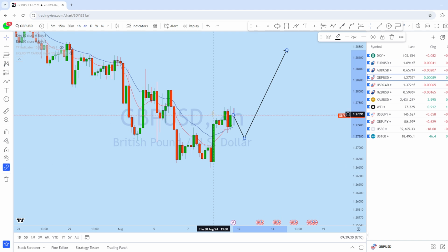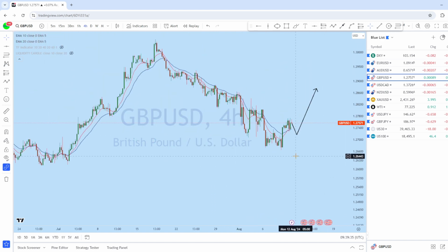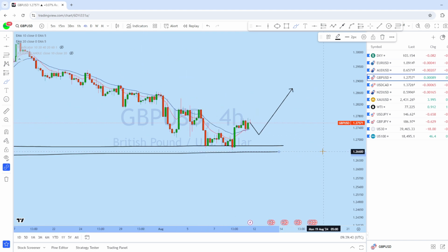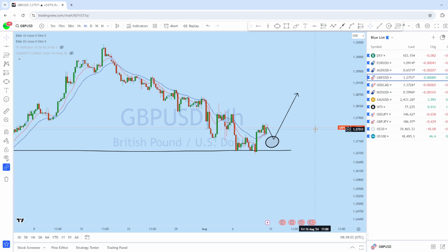There is a break of structure consolidation, and I think that now, as you can see, there is a double bottom formation on British pound US dollar at this important support level, expecting British pound US dollar to retest and then to bounce back to the upside to create a higher high. This is where we will be looking for a potential trading opportunity in British pound US dollar.